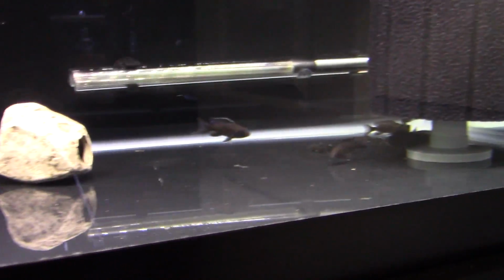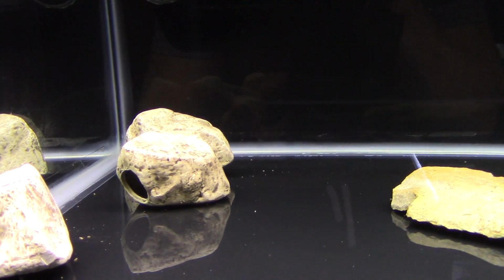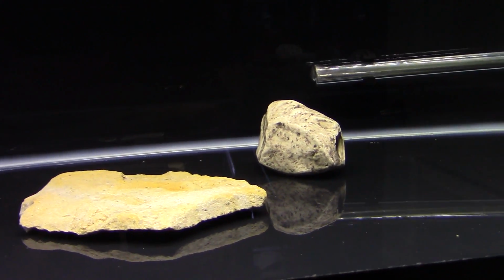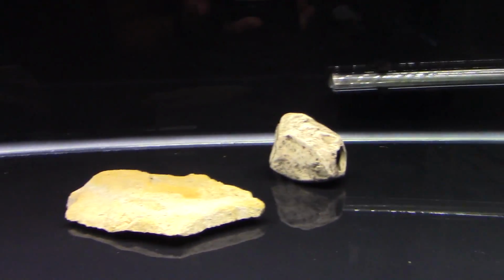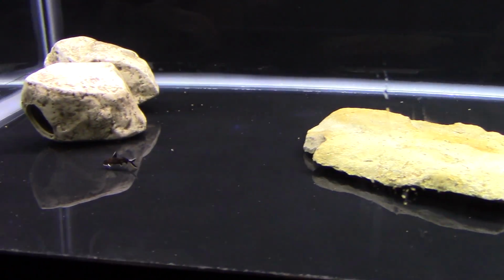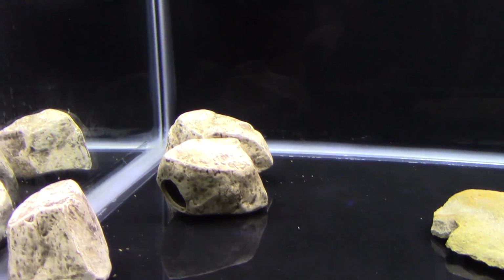There are some baby Synodontis petricola, and they're just, oh man, they're adorable. Let me see if I can't encourage them to come out real quick. There's one. Oh, they're so tiny and cute, so I really like them.